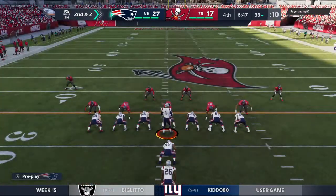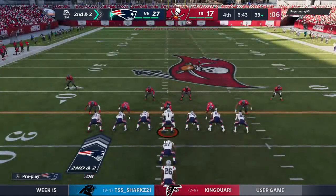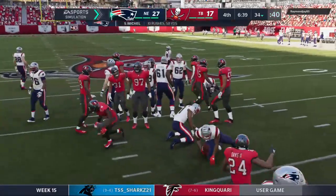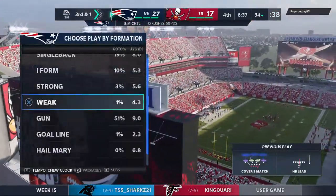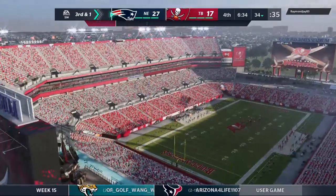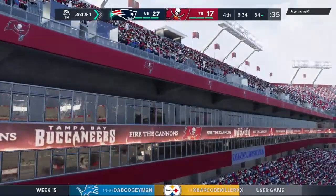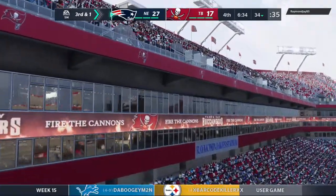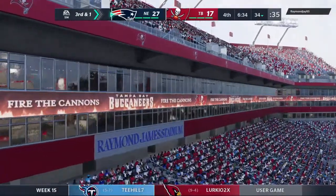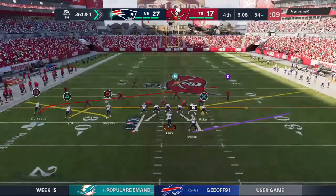Here's a 2nd and 2 now from the 33. And it's Michel once again. And he'll be taken down right around the 34 after a pickup of only a yard. Brandon, I've got to think this offensive line has got some smiles on its faces. And I know it sounds crazy, but they practiced for this back in training camp. They knew they'd be in situations where it'd be extra defenders in the box coming after them, trying to keep them from locking down a game. Right now, they want to show the world they're up to the challenge.